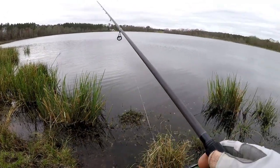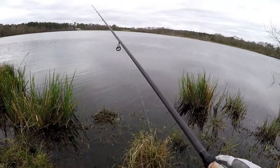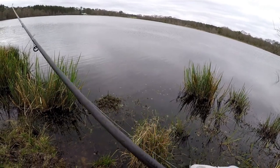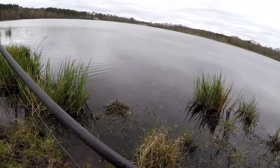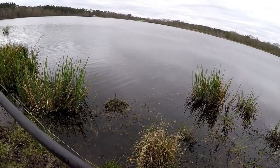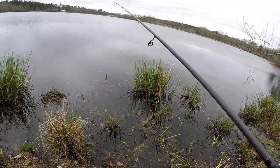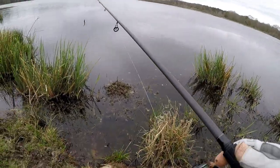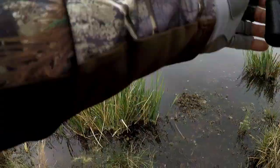Not only did I get slammed, I saw him come up and eat it, which was really cool because it's so grassy over here. I'm just kind of keeping it right on top of the grass, so I'm popping it every 2-3 seconds. But I saw him come up and eat it, and somehow he didn't get hooked. I have no idea with a hook that small, that sharp, how you don't get hooked, but you know. Well, it's another bite for the lizard, but at this point, we need a fish. The lizard needs a fish desperately.